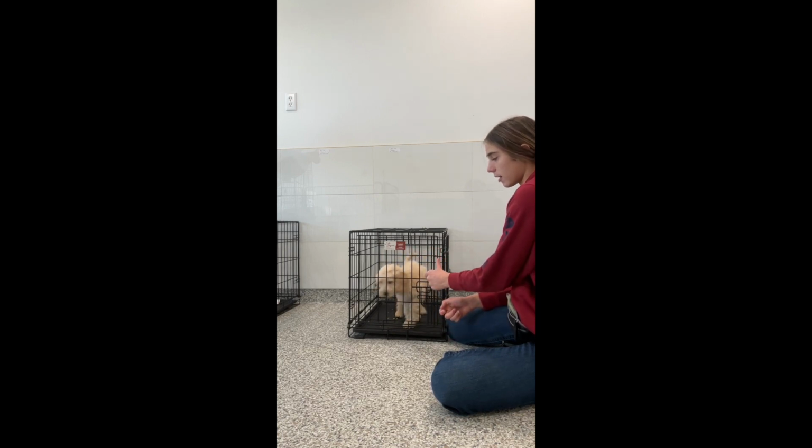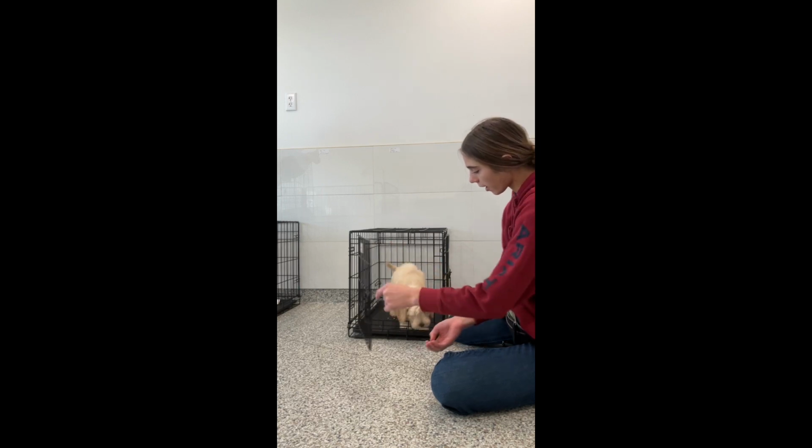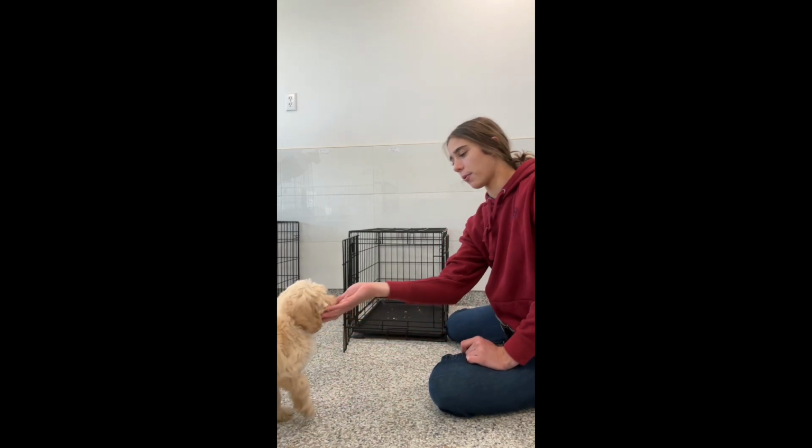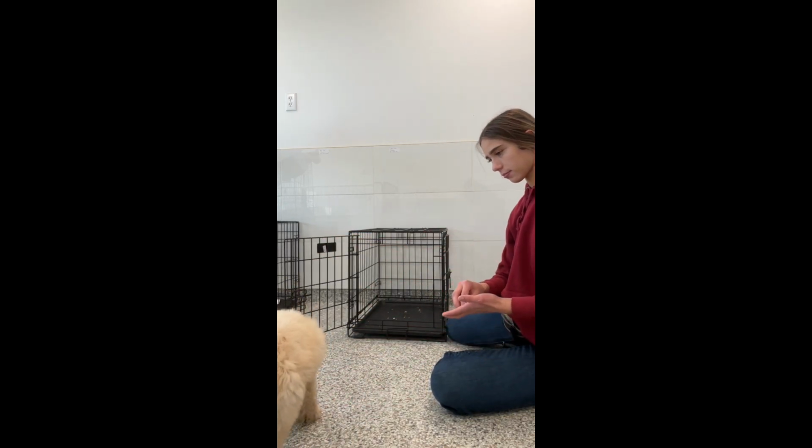So having him wait in that kennel, telling him wait, once he gets in that kennel, making sure he's paying attention to me and not eating treats. Then when I'm ready, I'm going to open that door slightly and then tell him okay as the release word.